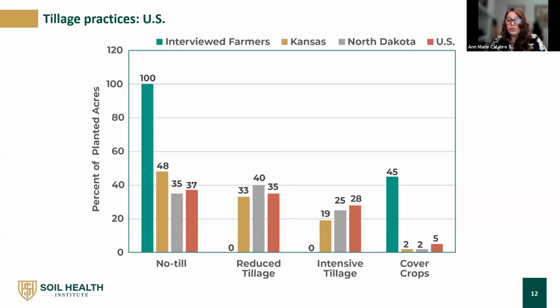These 10 farms reported using cover crops on 45% of their cropland, as compared to the average of 2% in both North Dakota and Kansas, and 5% for the nation. As stated earlier, these farmers have been practicing no-till for an average of 15 years, and those planting cover crops have been doing so on average of 12 years. Such levels of sustained implementation indicate the effectiveness of no-till and cover crops for others to consider when evaluating the business case for adopting a soil health management system.